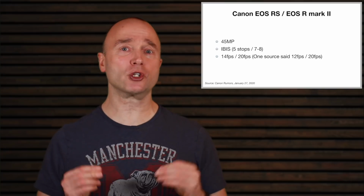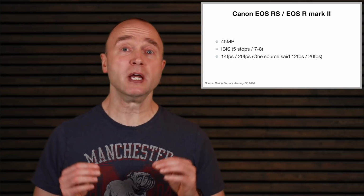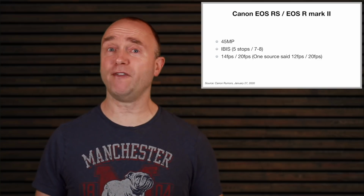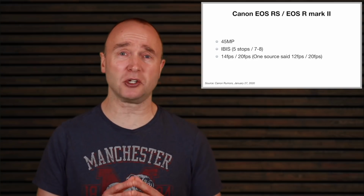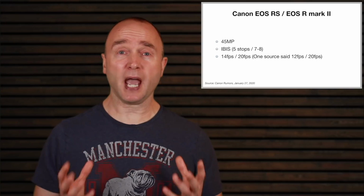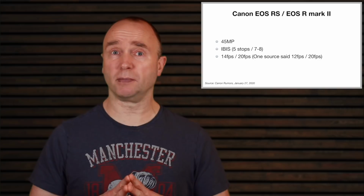So this is the first Canon camera to have IBIS, which is really, really cool. Now, if you don't have any lenses that have image stabilization, you're going to get 5 stops. But if you have lenses with image stabilization, you'll get as many as 7 or 8 stops of stabilization. So this sounds like it could be a very, very good camera in terms of stabilization. So we'll have to wait and see what that turns out to be.